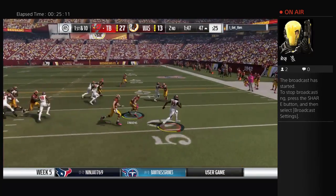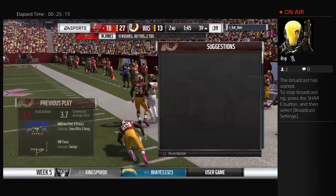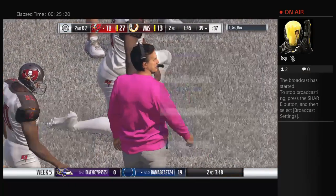After the penalty, it's Jones. He can't bring him down. The weight room does work. Just what you want on a first down run. Call it 8 yards, and it's 2nd and 2.